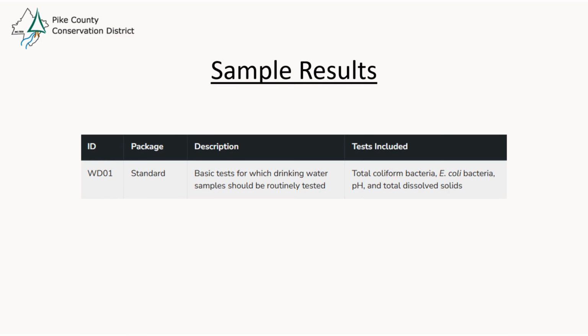This is an example of the test options from the Penn State Extension Ag Analytical Services Lab. And this is some of the tests that you might have the option to get done on your water sample. Again, we mentioned total coliform bacteria and E. coli, the bacteria that can cause some gastrointestinal discomfort, potentially illness and things like that. So that would be a primary parameter that you want to get tested for. Then there are some other things that are secondary or more aesthetic and infrastructural, and that would be the pH and the total dissolved solids. But it's a very good basic standard water test.